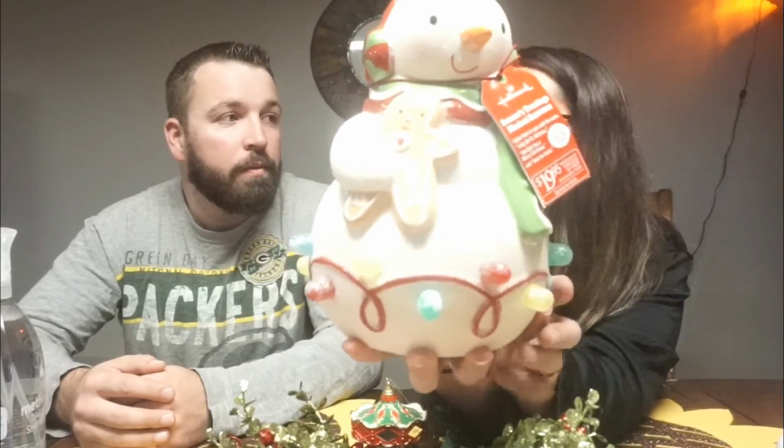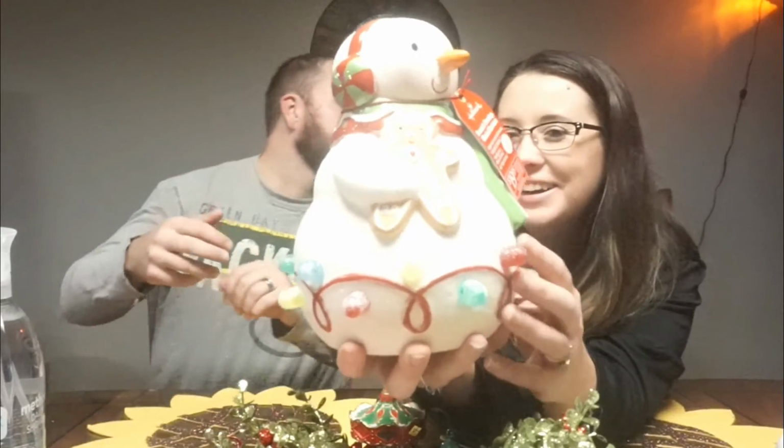Now push it. Isn't that so cute? Look at the little gumdrops. A Hallmark. It's not an ornament, it's a decoration, like a figurine, whatever you would call it. I saw this and I'm like, I gotta get it because it's the only nice thing there.